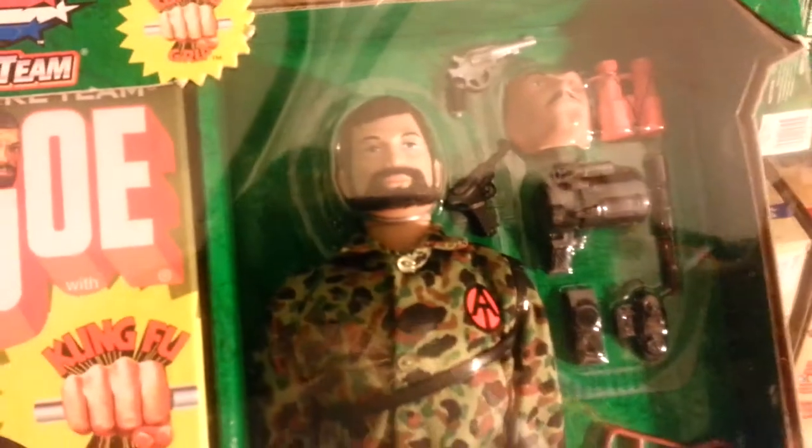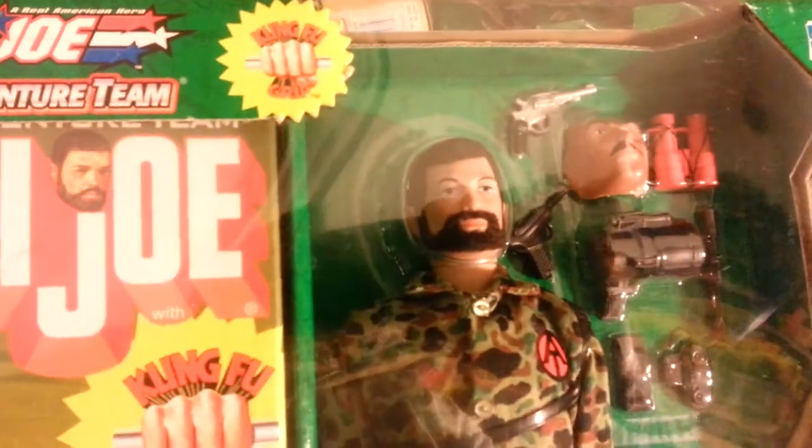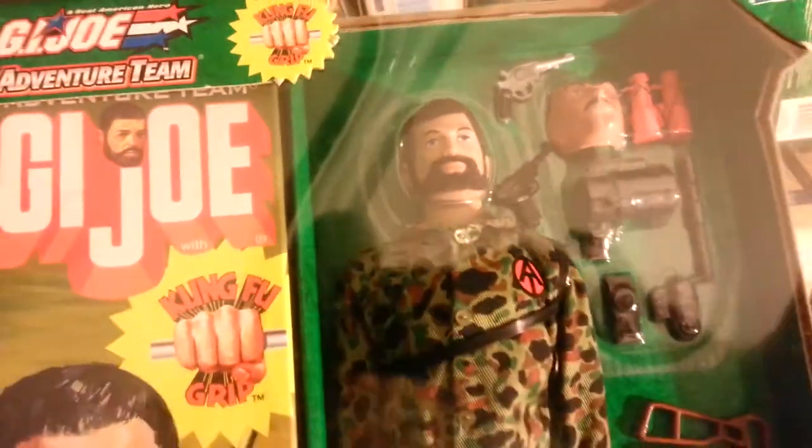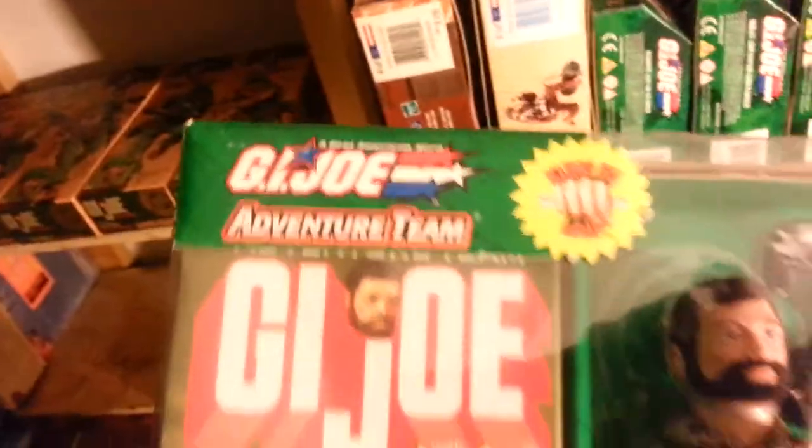And I believe now, I purchased this a while back for about a little over $80. And even then, they're probably around that price. They're probably about $60, $65, $70 a piece. And I had to have them. And I got these guys in my collection. And as you can see, they're mint in box. The box is in great shape.